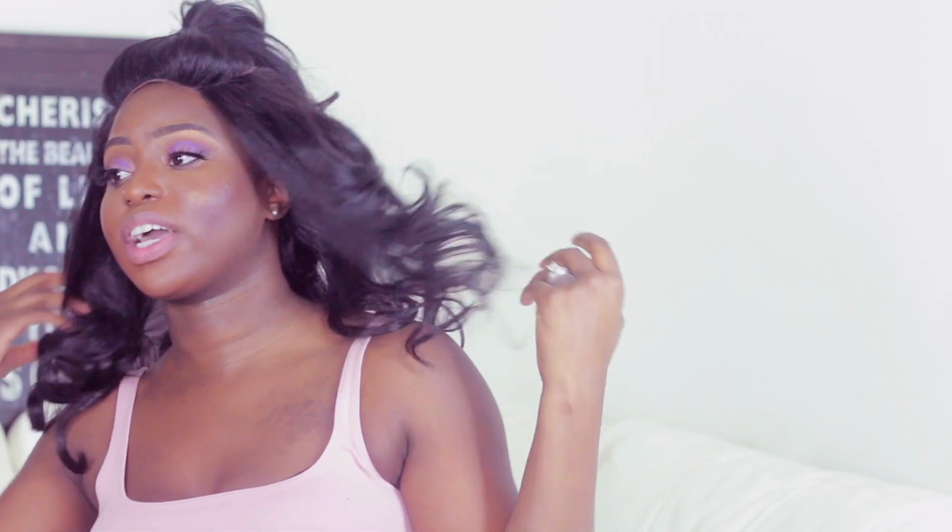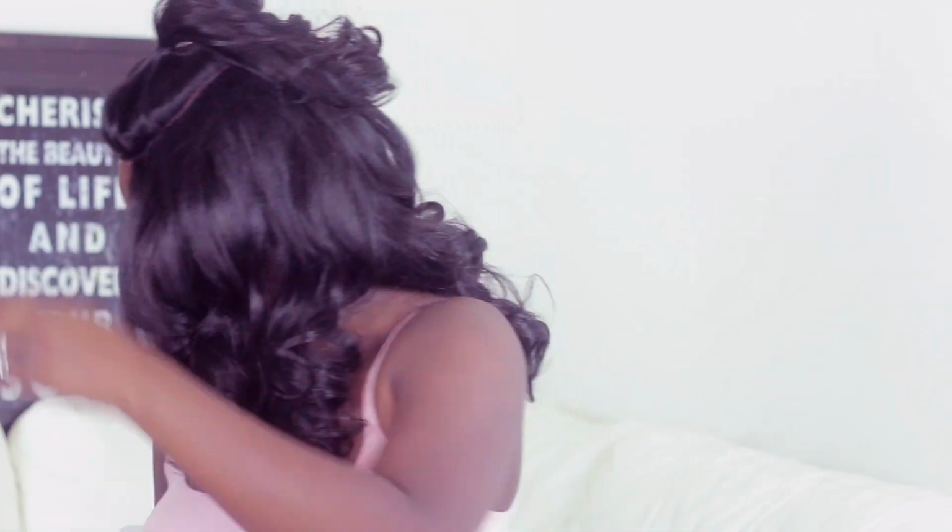Okay, so I tied the elastic band, and now I like it a little bit, but I still feel like you're gonna have to gel this down for this to work. Otherwise, you're just gonna have a bulky half up, half down, and I really don't think the bulky half up, half down is cute. It's not very sleek at all. It's just not giving the vibe. But I think I just have to do more work.